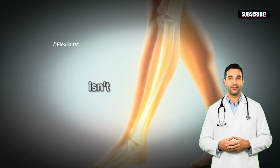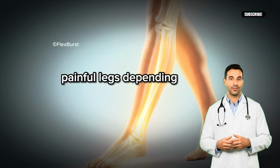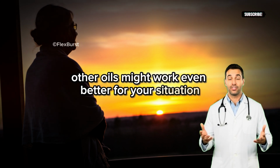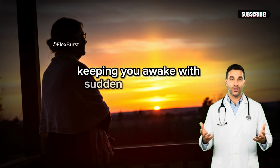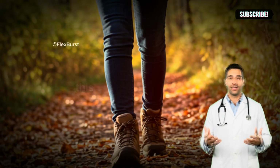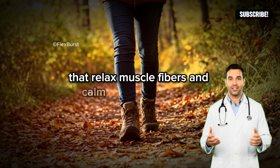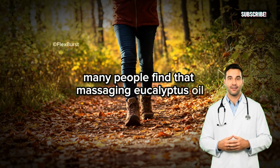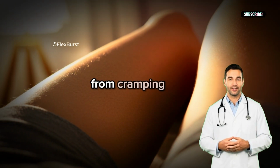But peppermint oil isn't the only natural solution that can transform tired, painful legs. Depending on your specific symptoms, other oils might work even better for your situation. If your legs tend to cramp up at night, keeping you awake with sudden, sharp muscle contractions, eucalyptus oil might be your answer. This powerful oil contains compounds that relax muscle fibers and calm overactive nerves. Many people find that massaging eucalyptus oil into their calves before bedtime eliminates those midnight wake-up calls from cramping legs.